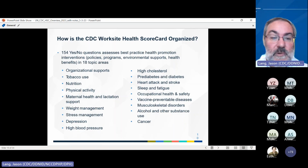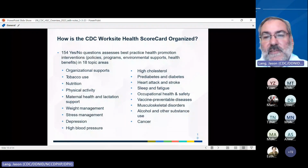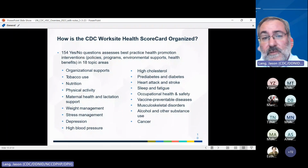Again, they're largely chronic disease related, although we do have things on occupational health and safety. We do have several modules related to mental health, and some of our newer modules like sleep and fatigue, while contributing to chronic diseases, aren't exclusive to that area. The intervention questions that are asked on the scorecard fall into 4 main categories. They're either an organizational level policy strategy, a programmatic strategy, something to change the social or built environment, or something related to health benefits. And health benefits largely includes things like health insurance.